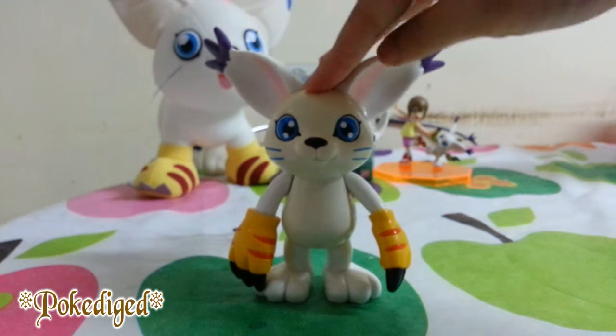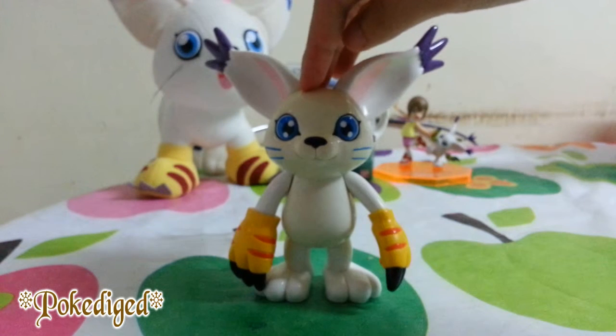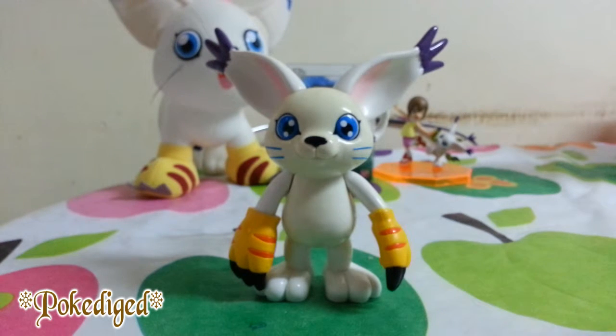But of course, I recommend you don't bring the box. You can just bring a simple small recycling bag and carry her along with you while you're doing your Hikari cosplay or other characters that have Tailmon in that series.